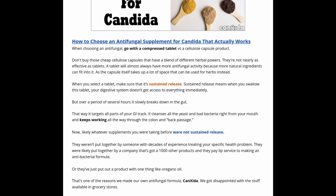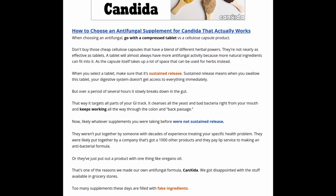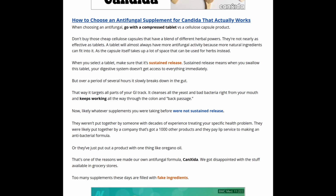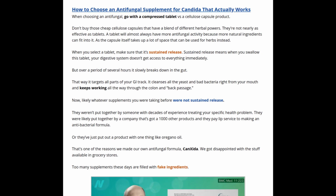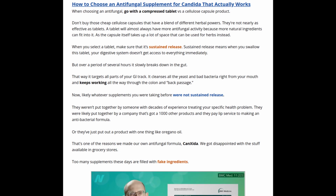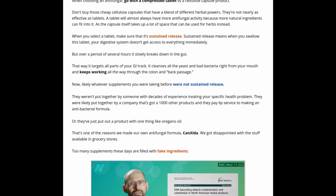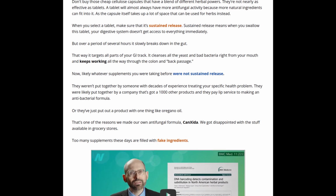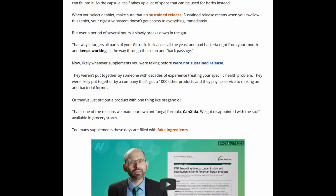How to choose an antifungal supplement for Candida that actually works. When choosing an antifungal, go with a compressed tablet versus a cellulose capsule product. Don't buy those cheap cellulose capsules that have a blend of different herbal powders. They're not nearly as effective as tablets. A tablet will almost always have more antifungal activity because more natural ingredients can fit into it, as the capsule itself takes up a lot of space that can be used for herbs instead.